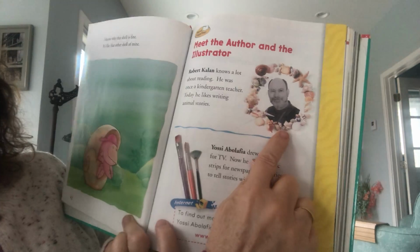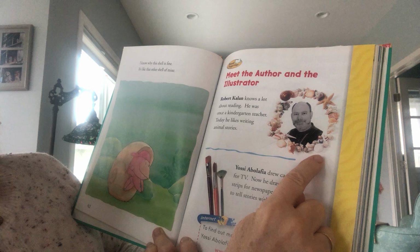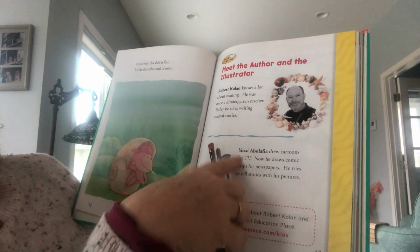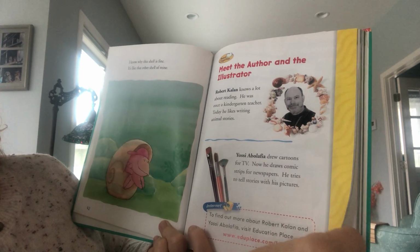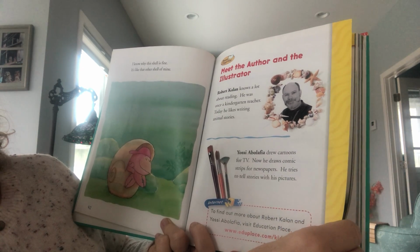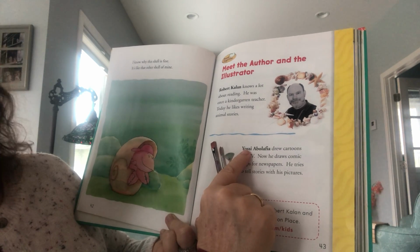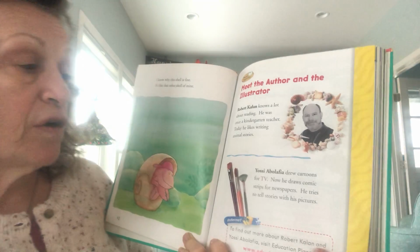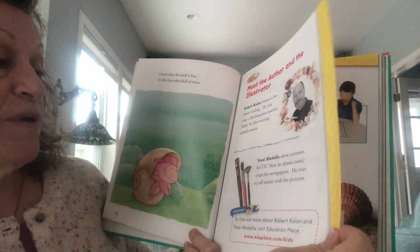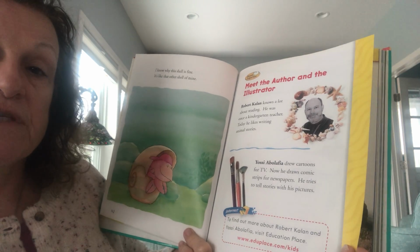So this is a picture of the author. It says that he knows a lot about reading, and he was once a kindergarten teacher. And today he likes reading and writing animal stories. And Yossi, who is the illustrator, drew cartoons for TV. He used to draw, and now he draws comic strips for newspapers. He tries to tell stories with his pictures. His pictures did tell the story, didn't they?